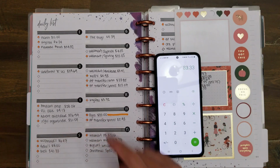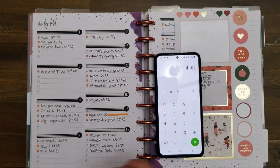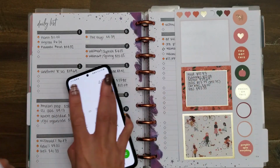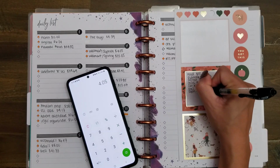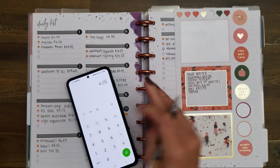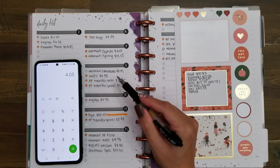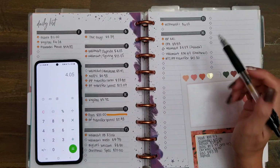All right. The next one right here that I haven't marked yet is Sophia. So this is Sophia's allowance. She buys little toys, things like that for herself. So the first one is, I don't even know what she bought. Anyway, it's Sophia's allowance. So the first one she bought was $4.05. And then let's see, what else did she buy? She bought one other thing, like right here.